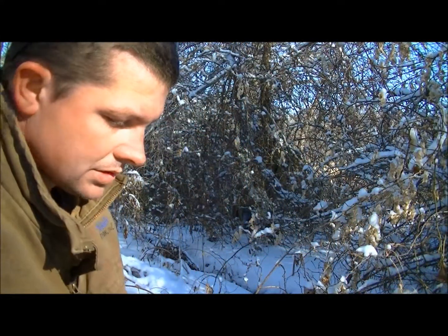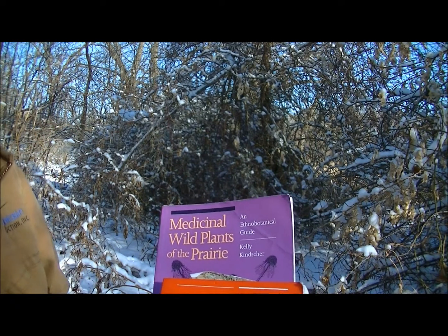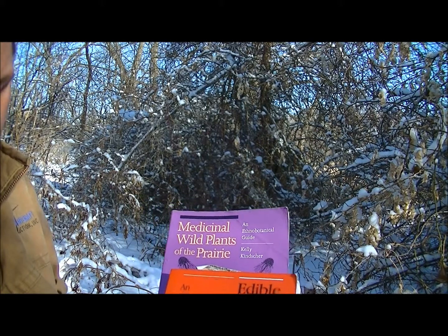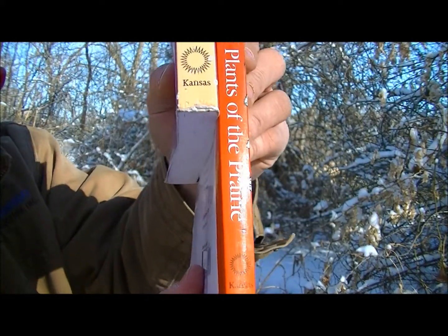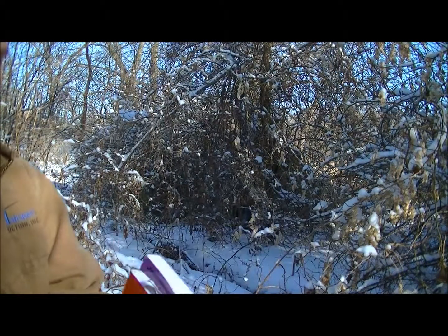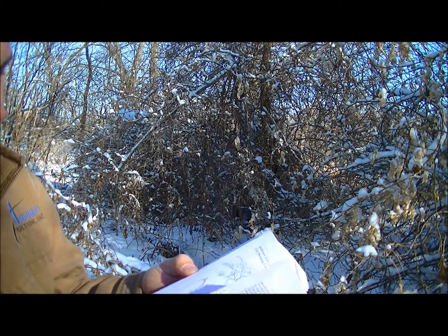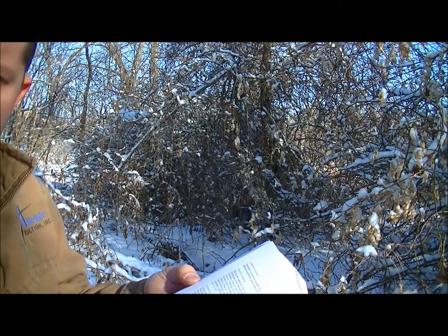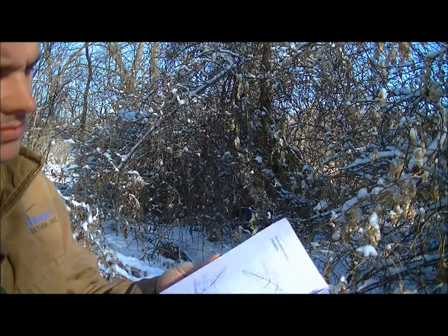Some of my other earlier books that I purchased was Medicinal and Edible Wild Plants of the Prairie. Now this particular book was more centralized just for Kansas. As you can see on the back of the spine, maybe it says Kansas right there. So that's where I'm from, but I actually found it pretty hard to ID plants through this, but it does give you a good listing of referencing of how they got their information. It's all hand-drawn stuff in here.